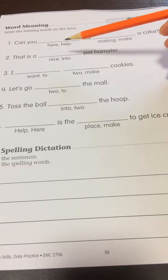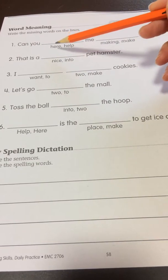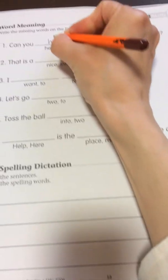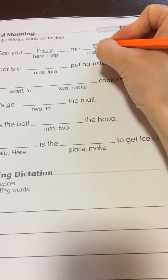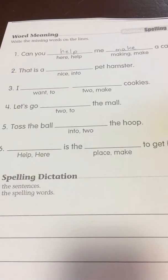Can you hear? And this is hear as in like a location, here. Like, please put the cat here. Help. Can you help? We want help for this one. Can you help me make a cake? We want, can you help me make a cake?